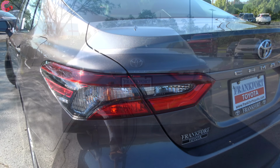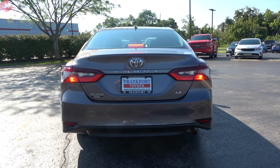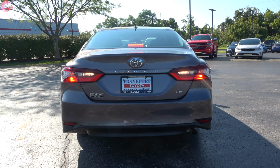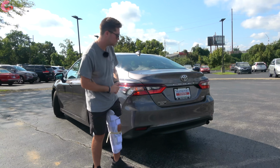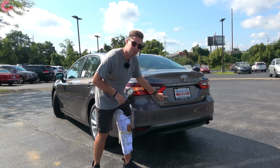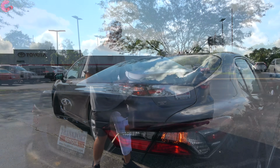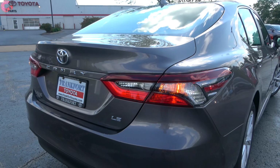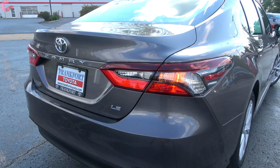We have an LED brake light right here. However, our turn signal and reverse light are going to be incandescent unless you get the LED headlights in the front on the X trims. That will give you the full LED taillights. Then if we drop down on this LE model, we're going to have an exposed exhaust outlet on the right side. If you want the SE, that's going to have two exposed exhaust outlets on the right side, and the XSE will further add quad exhaust.